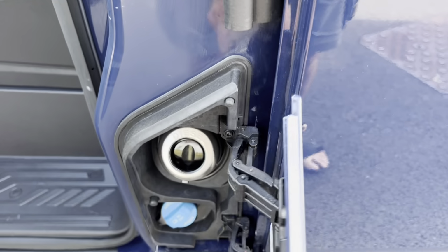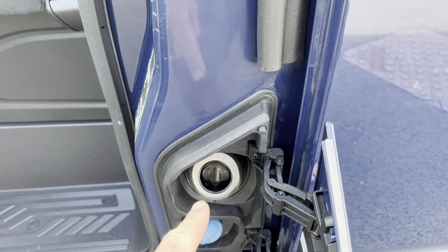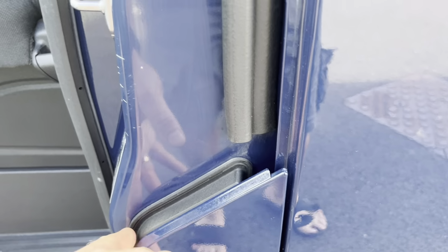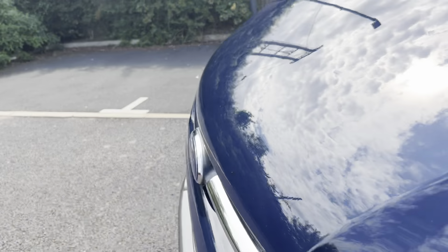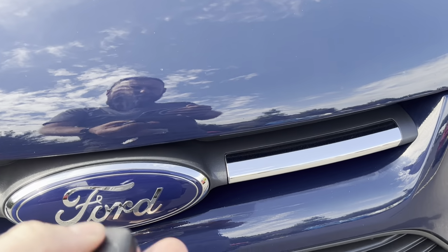And then here's your fuel flap, and there's your AdBlue filler in there as well. That is your genuine Ford filler. You just put the pump nozzle to it, push it in. There's nothing to unscrew off or anything like that. Whilst we're around here, we'll have a quick look at the bonnet.